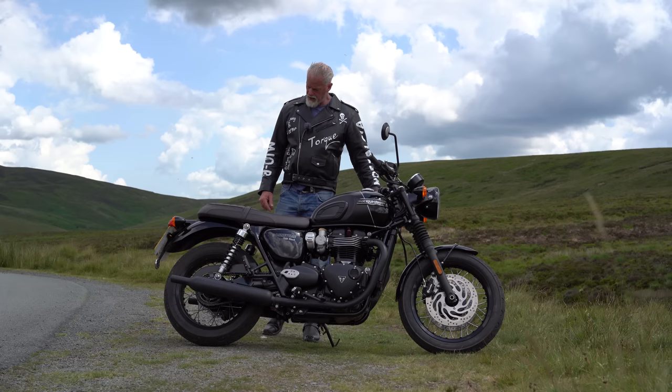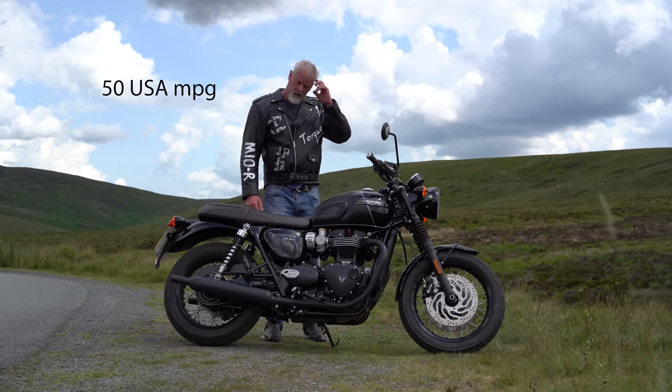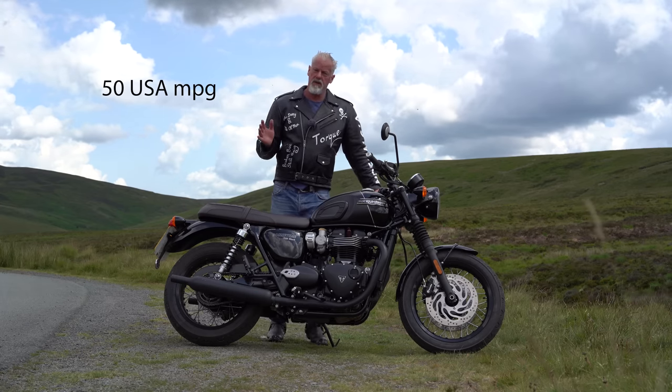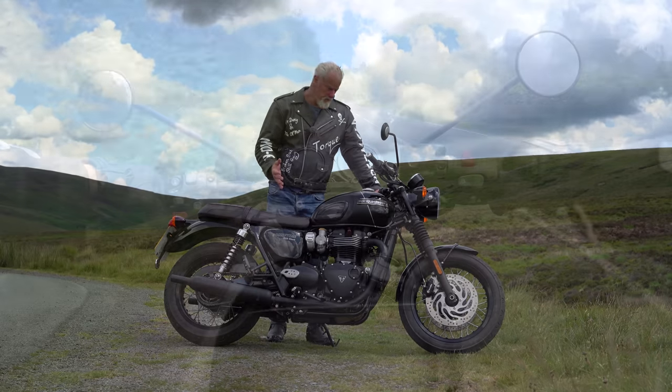It does 60 miles per gallon, that's UK miles per gallon, which is pretty good. So you've got kind of the best of both worlds there. You've got plenty of power, but also good fuel economy.